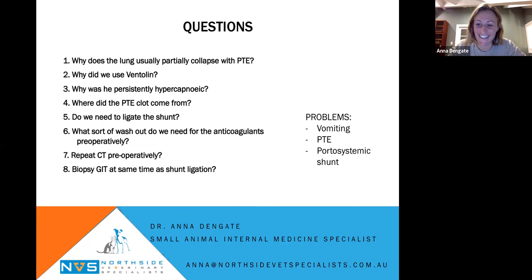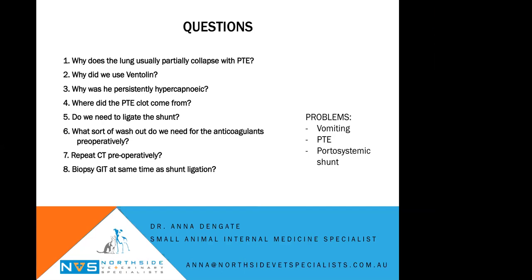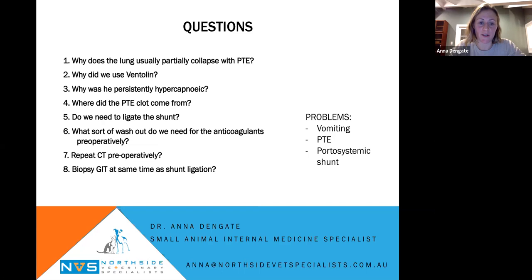Tricky one. Tricky case. Tricky, yeah. And I think the cat's coping really well with anticoagulants. I think it's quite reasonable to just say we're going to keep him on it for life. But it might not be necessary. And there's a lot of potential, I need a crystal ball to know what to do with this case, I think.